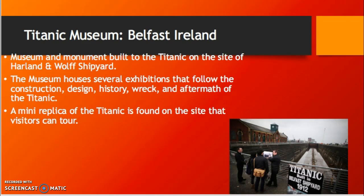The museum is in Belfast because that is where the Titanic was built. So the museum stands where the Harland and Wolff shipyard used to be, Harland and Wolff being the company that made the Titanic and all of its sister ships. So it's built as both a museum to shipbuilding during that period of time as well as to the Titanic itself. It houses several exhibits that follow the history of Belfast, the construction of the ship, the design of the rooms and the interior of the ship, as well as the wreck and the aftermath and a lot of the myths associated with the Titanic.